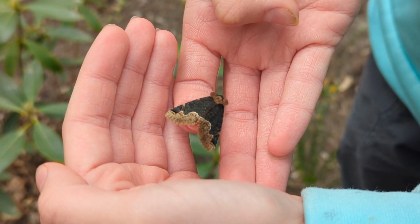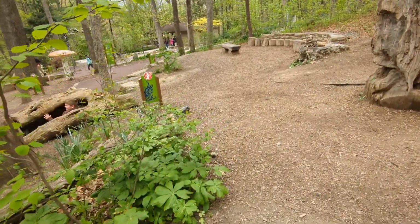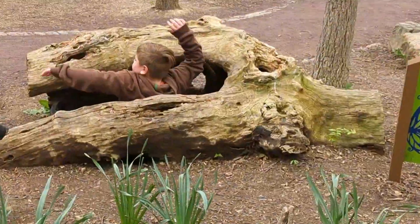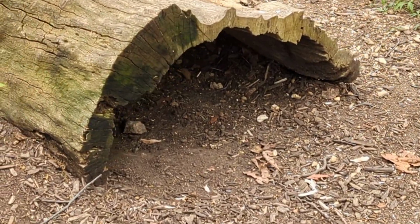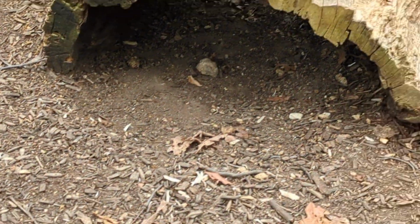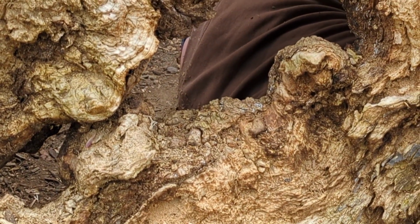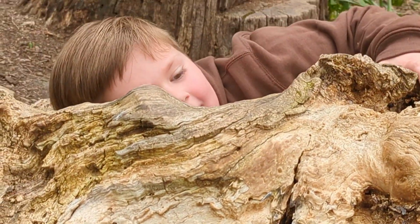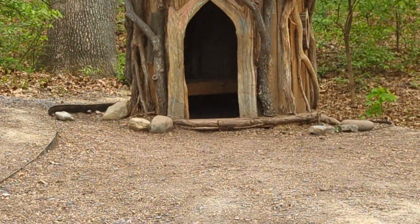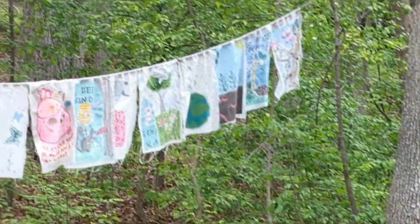Our first little thing we found. And of course, it's Liberty who found it. Aren't those the cutest little fairy houses? Hi, I'm coming. Go in front of the log. Hello? Anybody home? Hi, Steven. The cutest little thing.